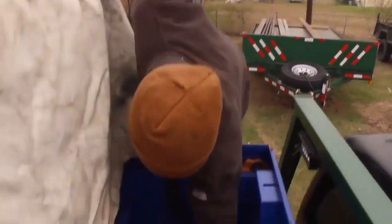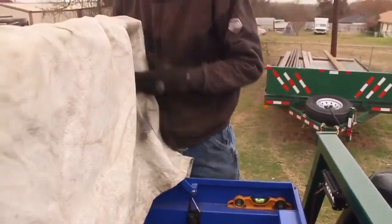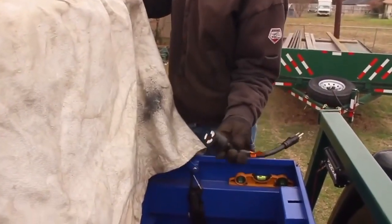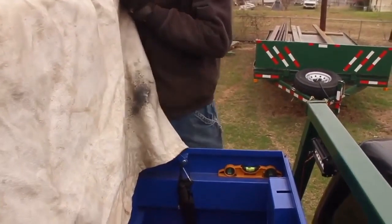Yeah. Moving on from there, extra pair of mechanics gloves just like the ones I'm wearing now. This is the 110 volt adapter for the Air 30. You can run it on 110 volt power as well.